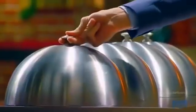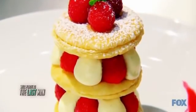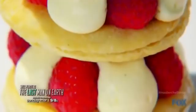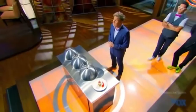A beautiful raspberry Napoleon. It comprises of 3 delicate layers of delicious puff pastry, cradling 2 layers of pastry cream, showcasing those beautiful, amazing raspberries. This dish is all about balance and finesse.